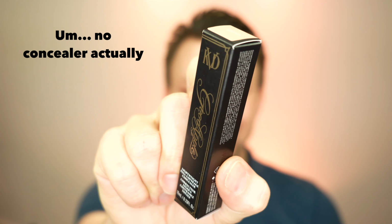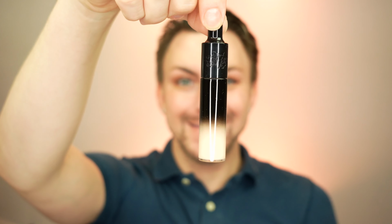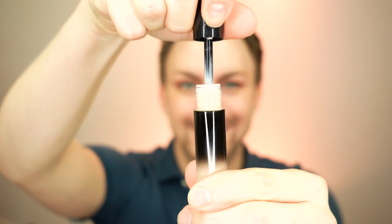Today we're going to be comparing and contrasting the KVD Good Apple Concealer with the Benefit Boing Bright On Concealer. So if you'd like to see the differences and the similarities between these concealers, see an all-day wear test, and if you'd like to know my personal thoughts, then stay exactly where you are because we're getting into it right now. The KVD Good Apple Foundation is $28, has full coverage, and contains apple extract and raspberry stem cells.